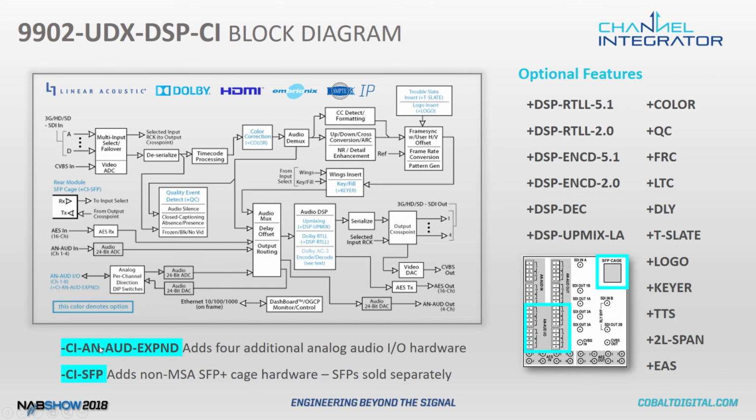And that is what's going on here: we're indicating that you need to check to make sure you have this at order time, this rear module, and the fact that it's adding hardware. The part number beneath that is the SFP part number, so Channel Integrator SFP, that adds a card that lights up that SFP cage. I shouldn't have said light, because the fiber or copper SFP is sold separately, but the card that does all the routing and the signal handling is added with that part number.